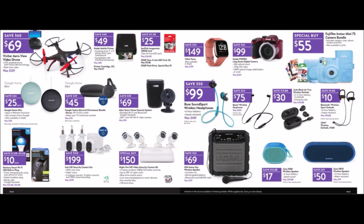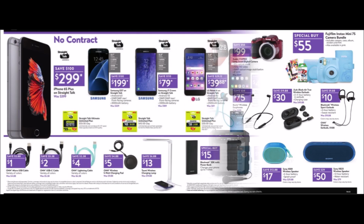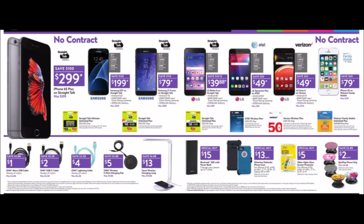Whenever we can save money, guys, a penny is a penny. So we'll take any savings for sure. All right, now into the cell phone. So we've got a wide range of cell phones.